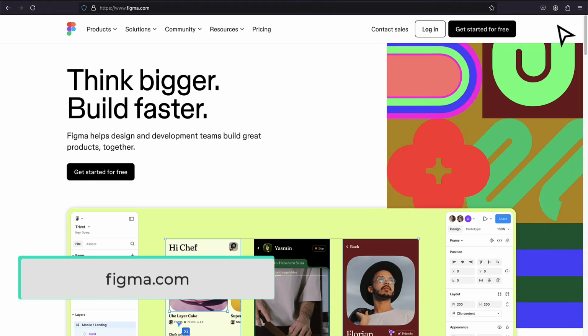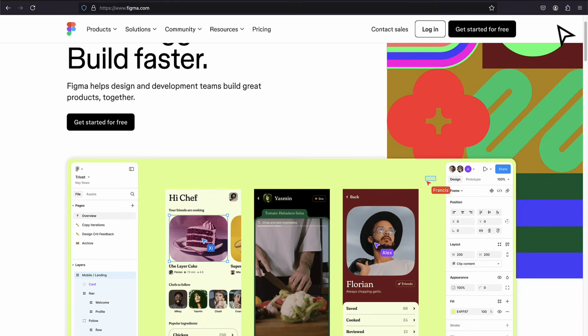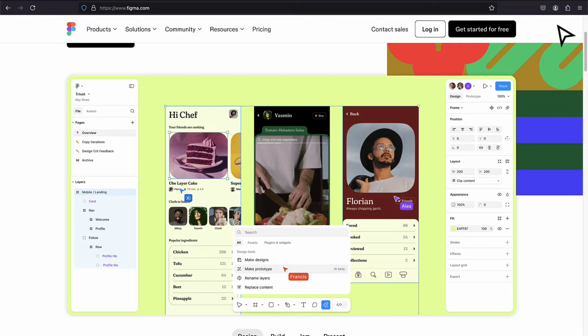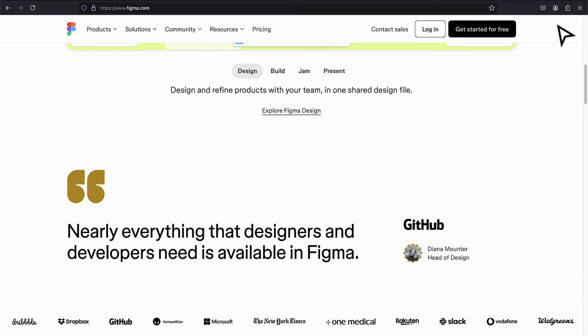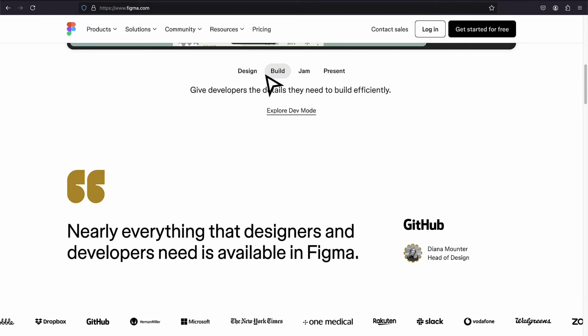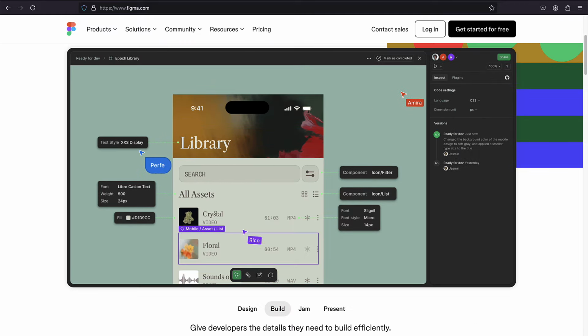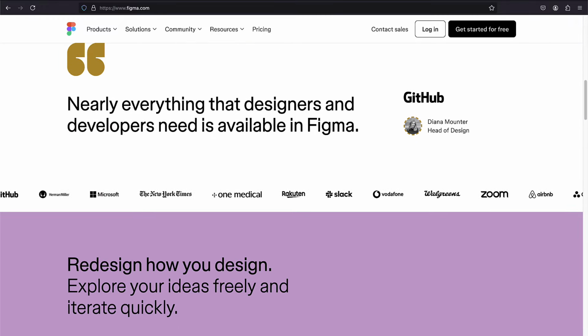So, tool number one which is used for UX and UI design is called Figma. That's a software that has everything you need to start working on your project design. You can design applications for mobile, web, desktop platforms, but also other vector resources like icons, illustrations, and more. If you want to become a good UX and UI designer, this is the tool that you need to get familiar with.